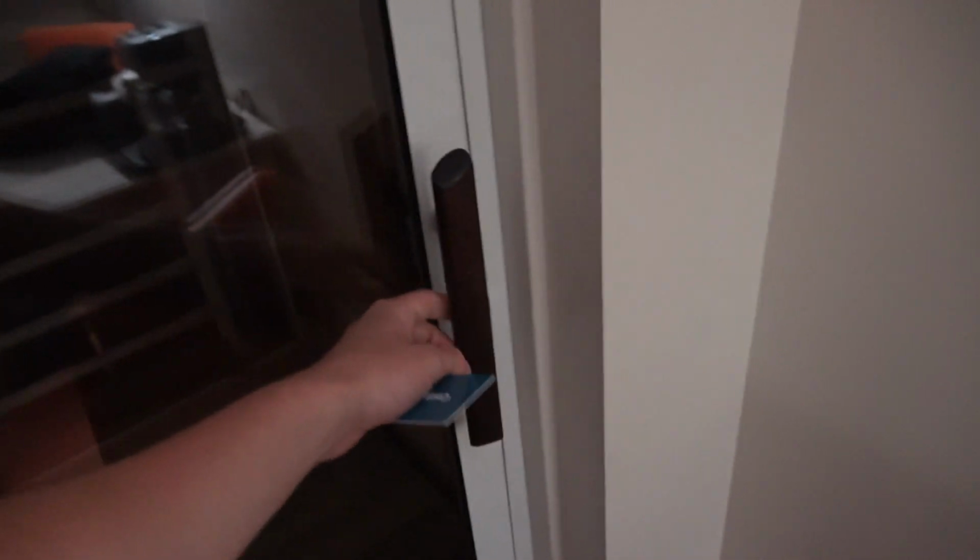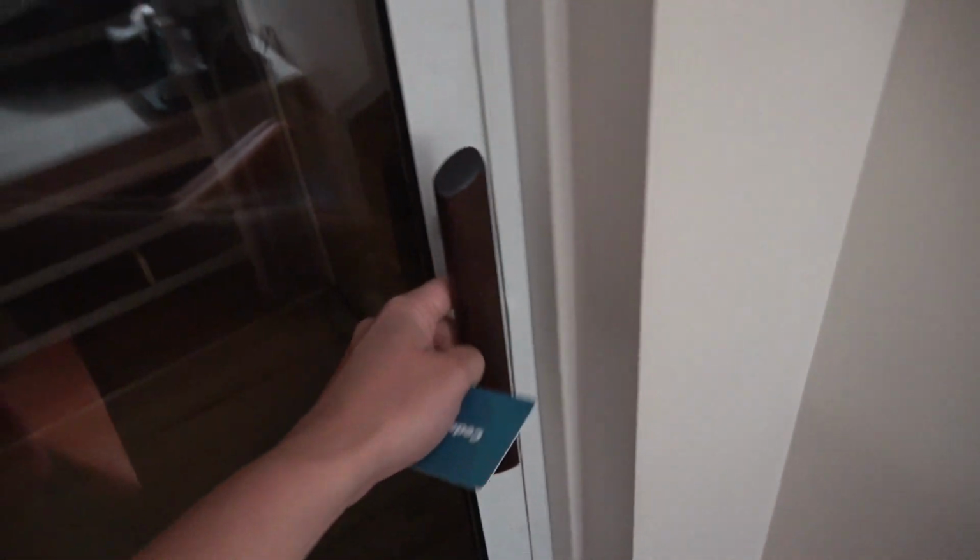Let's have a little look out here on the balcony. That was like an epic fail, wasn't it? Quite hard to do when you're holding a camera. Oh, there we go. I'll tell you what, let me put the camera down and then I can open the door. That was like a big fail, wasn't it, there? But there you go, these things happen.